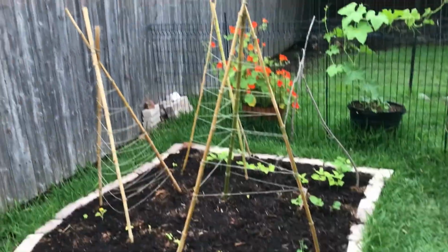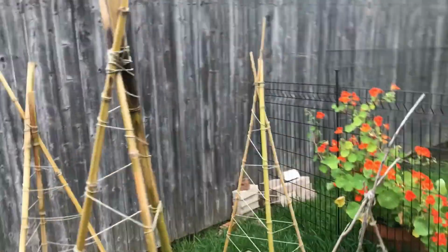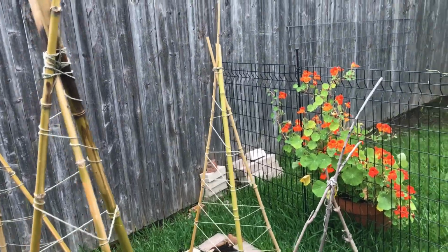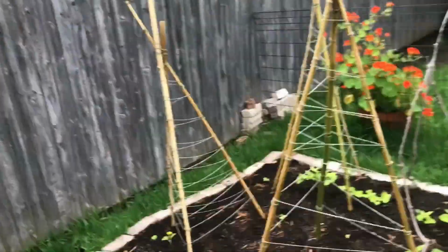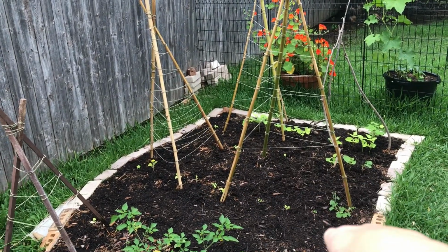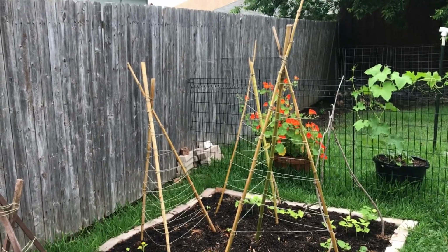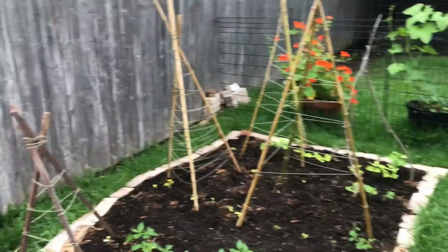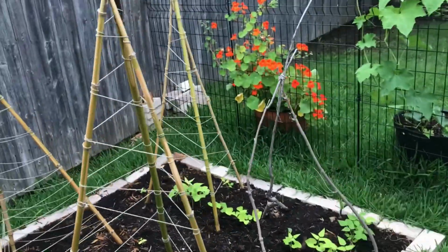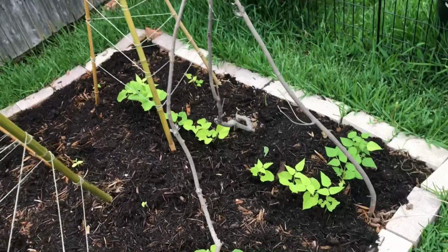So I went ahead and made these teepees. There've been a few varieties of teepee that I've made, but my other ones were too tall. They kept falling over, or they had to be too wide, and it wasn't practical for actually trellising things. So I took some loppers and just cut the bamboo in half and made these, and I've been really pleased with them. And this trellis is like my favorite. I don't know why. It's just super wonky looking, but those are just sticks.